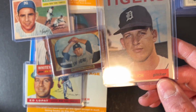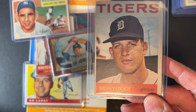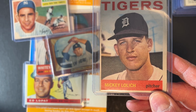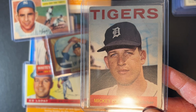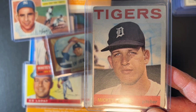Then Mickey Lolich passed away this week, and he's another one of those pitchers. Lolich, of course, is known for his great performance in the '68 World Series, in which he won 3 games and was awarded MVP of the series. He finished second in the Cy Young in '71 and third in '72, and finished his career with more than 2,800 strikeouts.